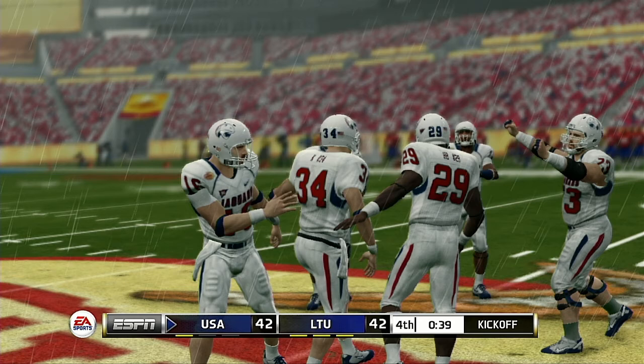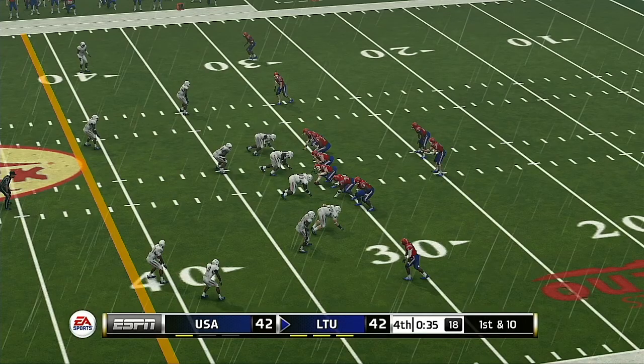What an offensive flurry here in the fourth quarter, Herbie. Man, I can barely catch my breath. Neither one of these offenses can be stopped. Late in the fourth quarter now, tie football game. And if we're headed to overtime, I hope it's going to be as good as what we've seen through four quarters.